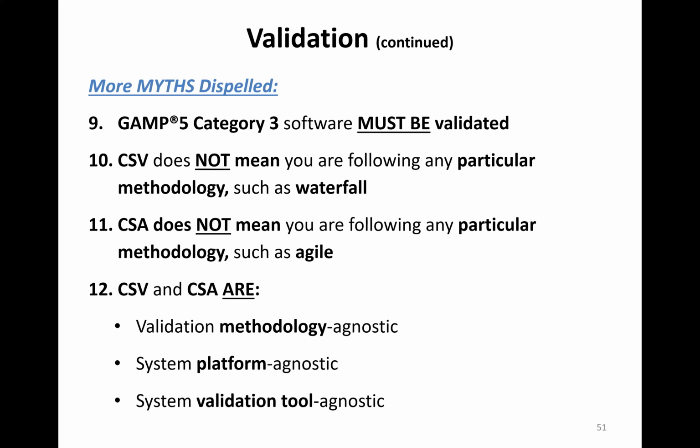Now, GAMP 5 Category 3 is software that's plug and play out of the box. You use it as is. You can't configure the functionality, and it has no custom code. Category 3 software has to be validated.